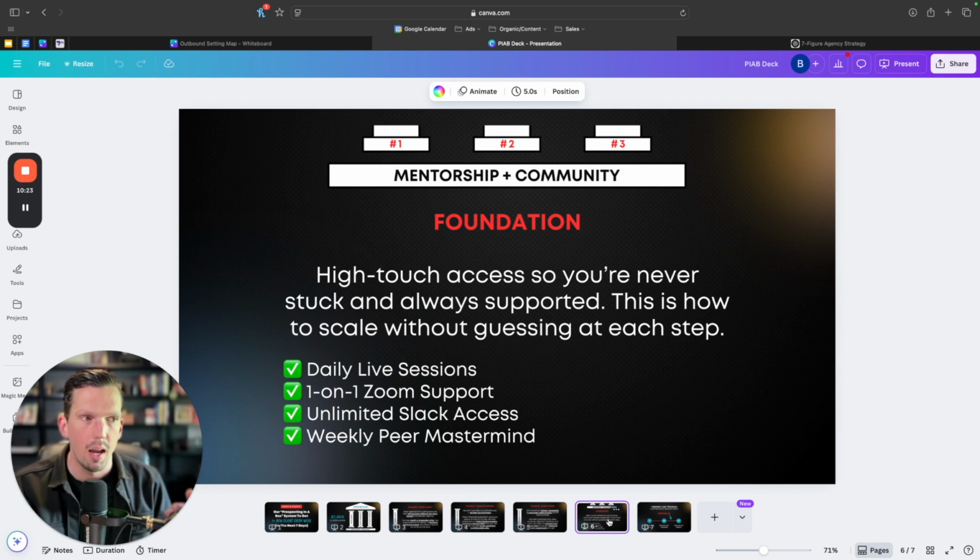Sometimes I talk about them being on an island and this giving them the perspective they want from the person on the mountain, or them being in a valley and this being the person on the peak, or giving them an unfair advantage by having a backseat driver. There are so many different versions of this you can use, or the leaky bucket metaphor where, hey, you have a leaky bucket of opportunities. We'll plug that bucket up to make sure water is not leaking out.